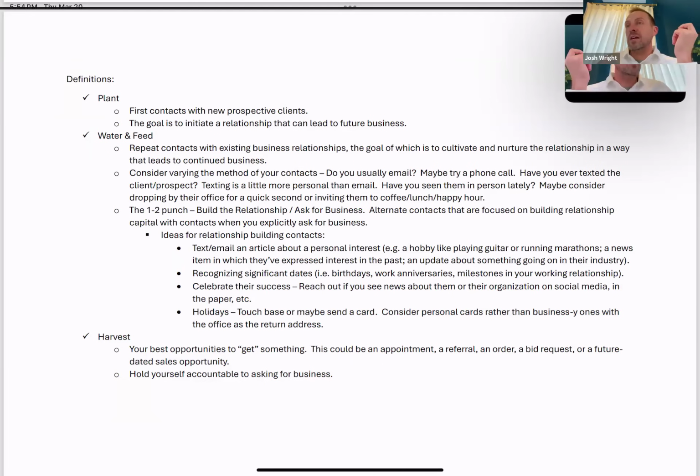You can still tell the prospect or the client, hey, came across this when I was checking up on the news this morning. It made me think of you. But it's okay to be intentional.